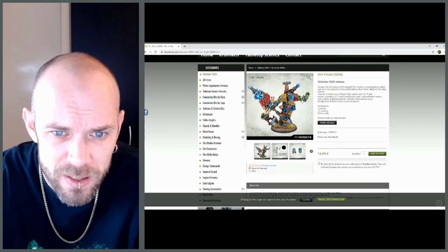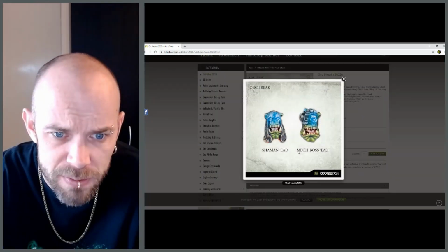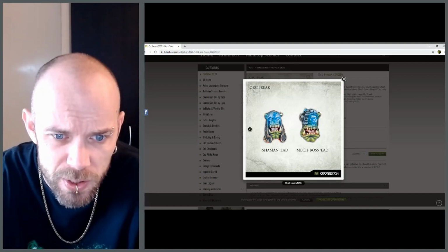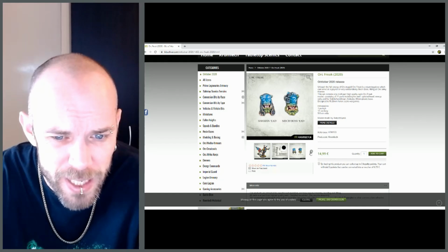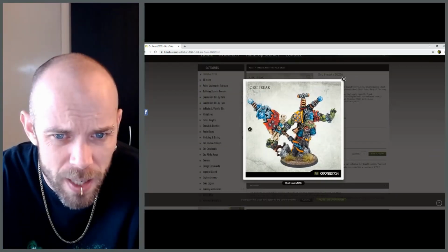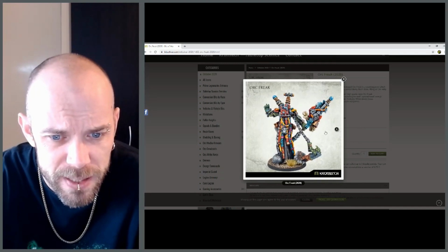There he is. Lovely painting effects on him there. I think they've accentuated the mech parts of him. The two different heads: this one's got a kind of runt herd feel about it, a bit more feral. As I said, the shaman head and the mech boss head. So yeah, very genius what they've done there, how they've made one miniature work for two different units. Look at that.